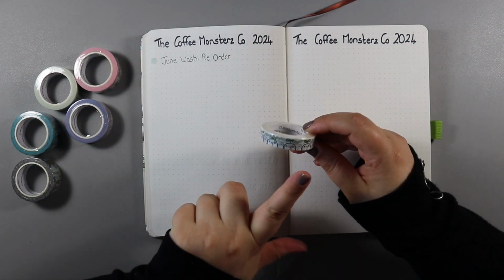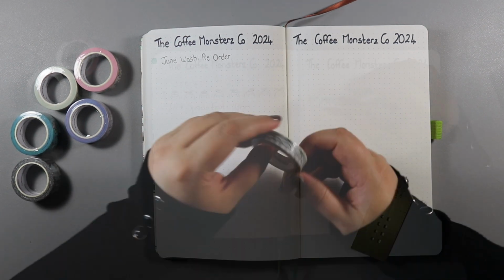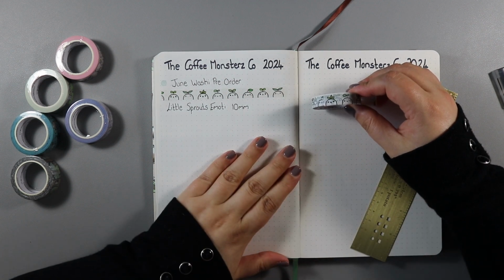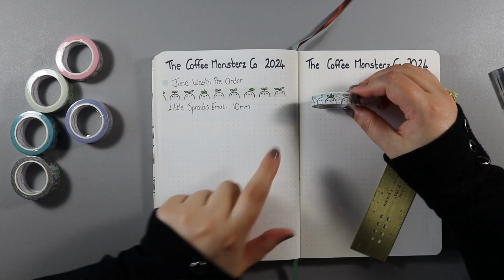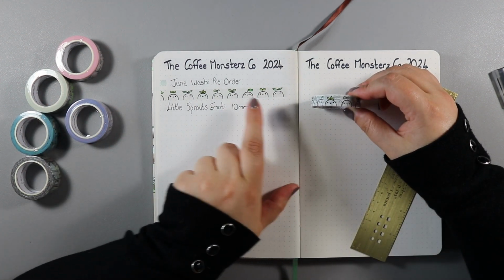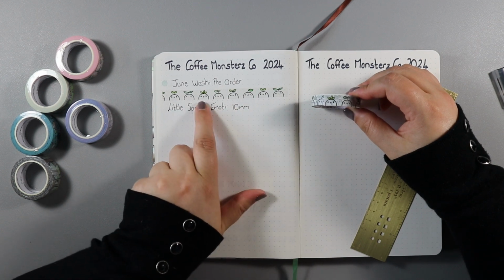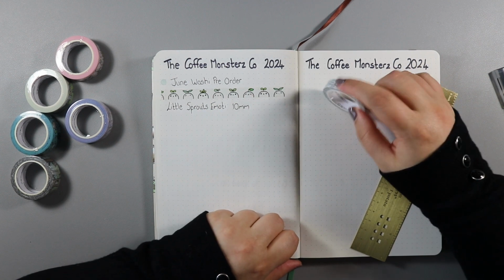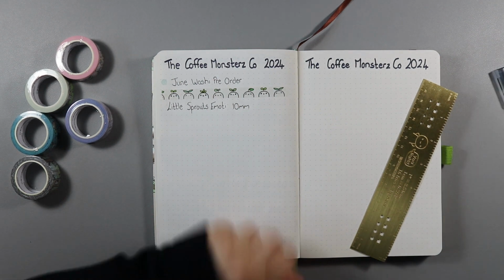Now, the washi. So we'll start with this one. This is Little Sprouts emojis and it is 10 millimeters. So it's really plain and simple, but it's really cute. And if you just want that little something in either your journal or your planner, it's just the top of a bunch of little emoji heads with a little sprout growing out of it. And that wee one sticking its tongue out is my favourite. And I love the fact that it's on a plain white background. Yeah, so that's Little Sprouts.